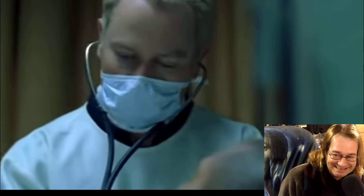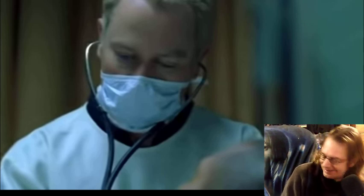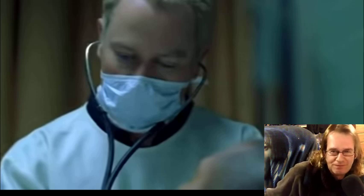Oops. See how they're pointing backwards? Super. Anyway, that's just a little bit more fun with some medical shows.